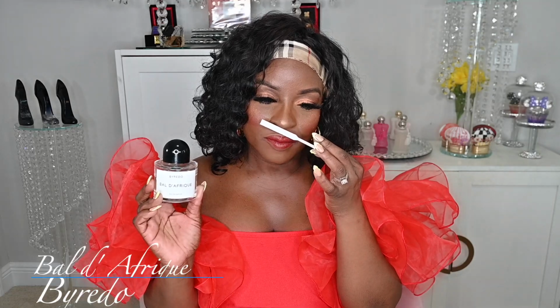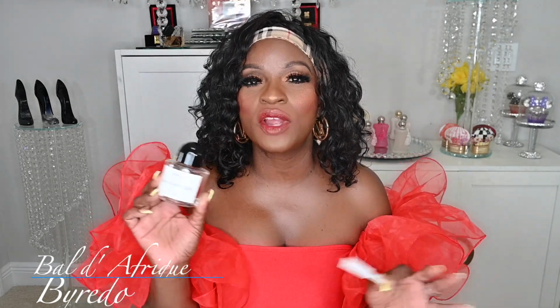That vetiver in the base is the thing that bothers a lot of people. But on my skin, the vetiver isn't doing too much. So on my skin, this is light, this is airy, it's really sweet. I'm not sure where the sweetness is coming from because there are really no notes that would make it sweet, but I don't know, it smells kind of sweet to me. So it has a bright presence though. Really good for every day.